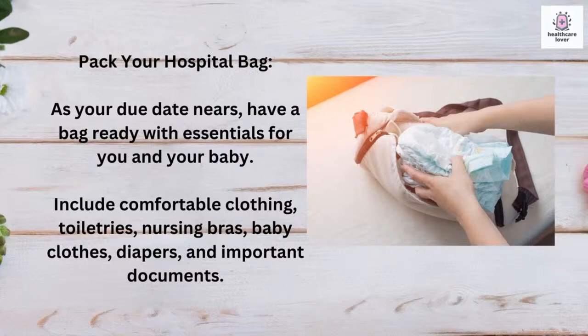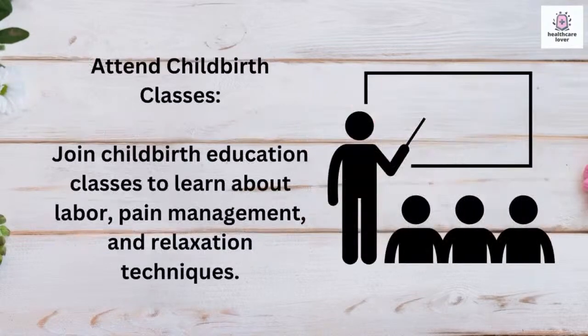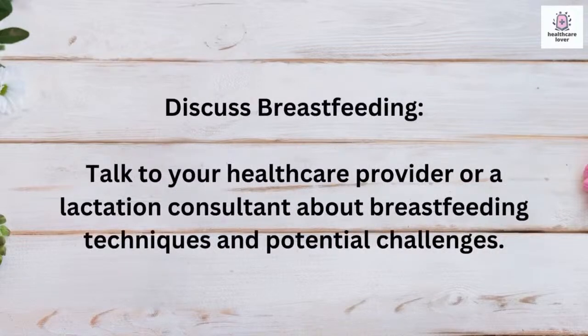Include comfortable clothing, toiletries, nursing bras, baby clothes, diapers, and important documents. Attend childbirth classes. Join childbirth education classes to learn about labor, pain management, and relaxation techniques. Discuss breastfeeding. Talk to your healthcare provider or a lactation consultant about breastfeeding techniques and potential challenges.